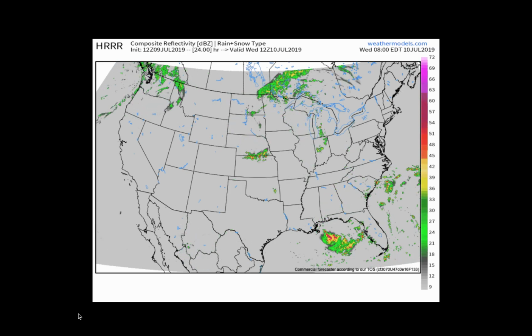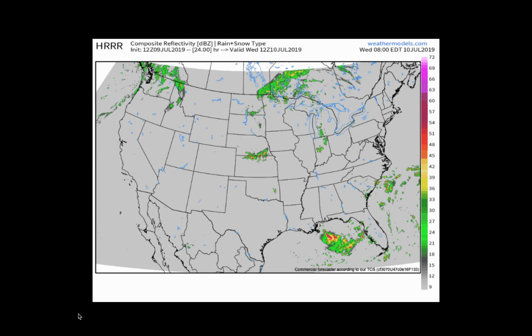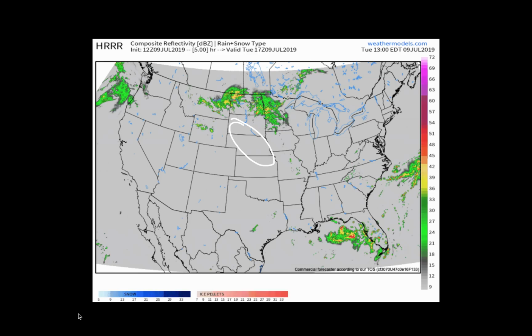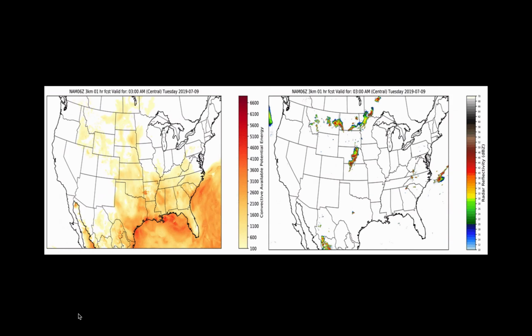You see those storms developing across parts of Iowa, Missouri, and Illinois, the widespread activity across the Dakotas and the upper Midwest, and then also watching for the development of some isolated strong storms across parts of the Dakotas into the central Plains. This will be late Tuesday into Wednesday morning.